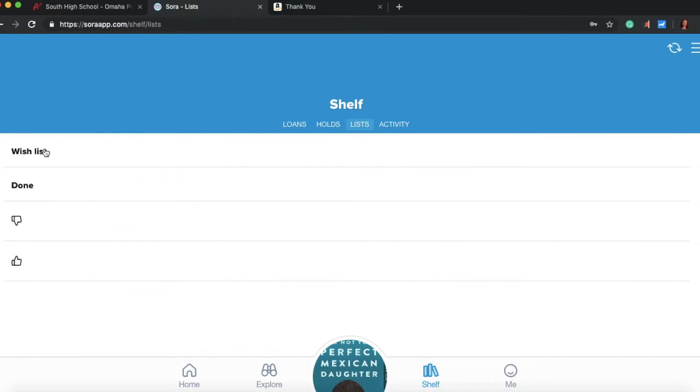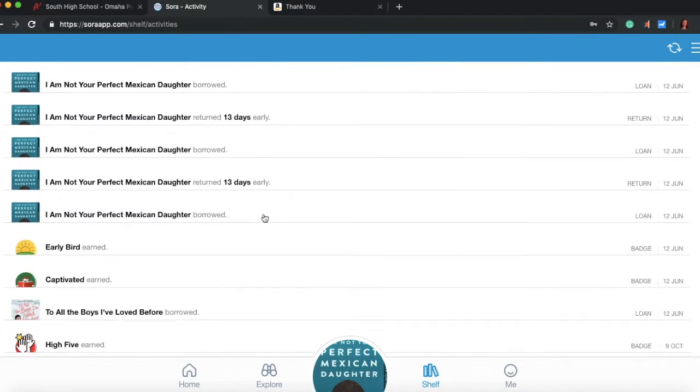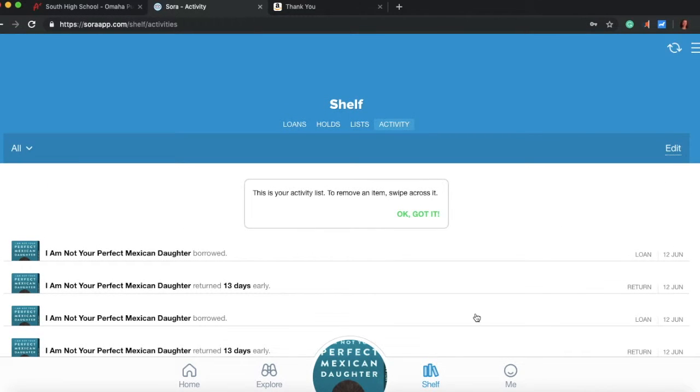You will have a list. This could be a wish list of books that you wish you could maybe get to, have them done. You can also rate the books. The very last thing you'll see is your activity. What have you been doing so far in here? The very last spot you're going to see is the Me board.